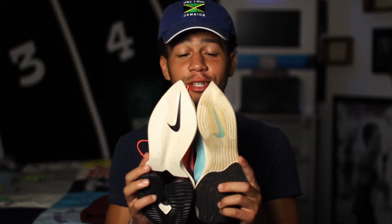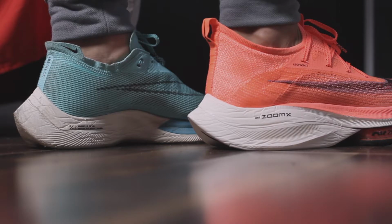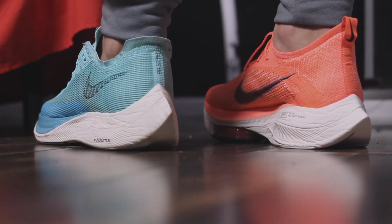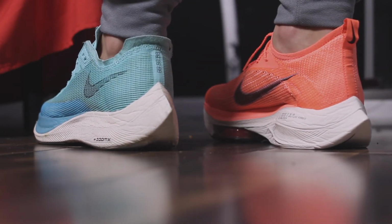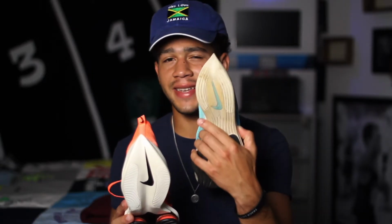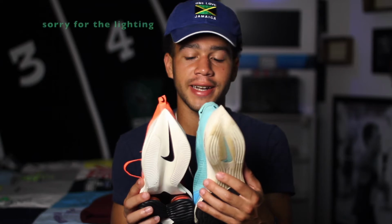As you can tell, both of these shoes have a super pointed back. I think the number one reason for that is just cool looks, but it's also supposed to help with the aerodynamics of the shoes. I'm not sure if it's the best way they can do it, but I know a lot of other shoe companies have been doing things like this, but I'm not sure if this is the exact best way to help with the aerodynamics, if that makes sense.